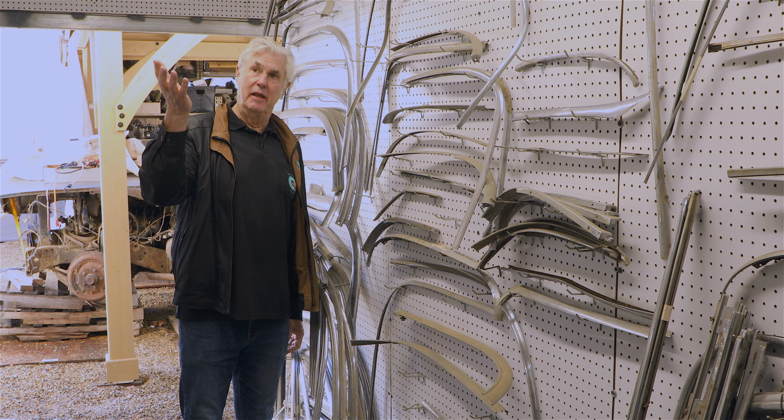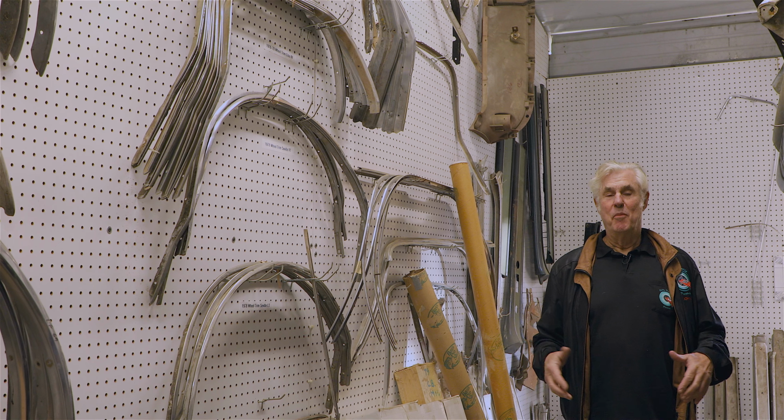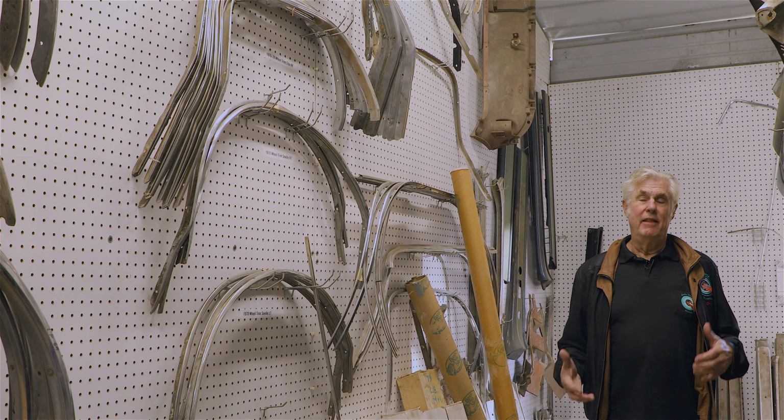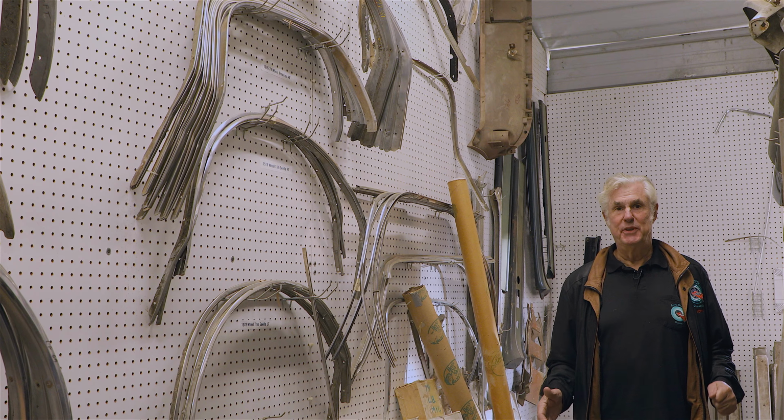These are trunk lip moldings. I call them TLMs. This is an aisle that I'm very proud of. Almost everything is sorted and labeled, but you don't know it. You don't know that we have it for sale, but now you do with this video.